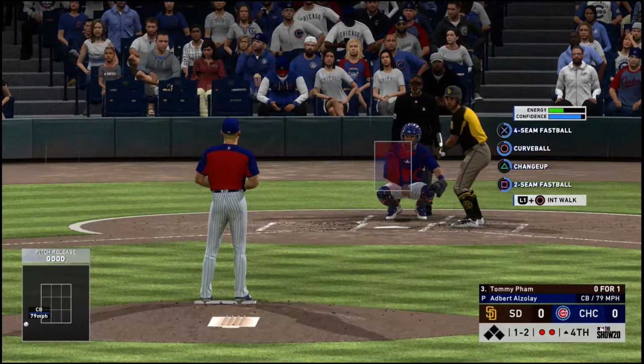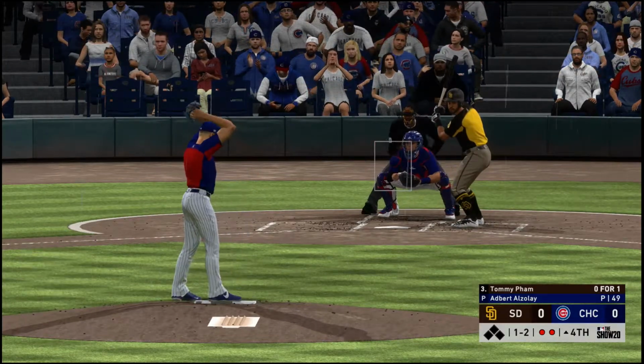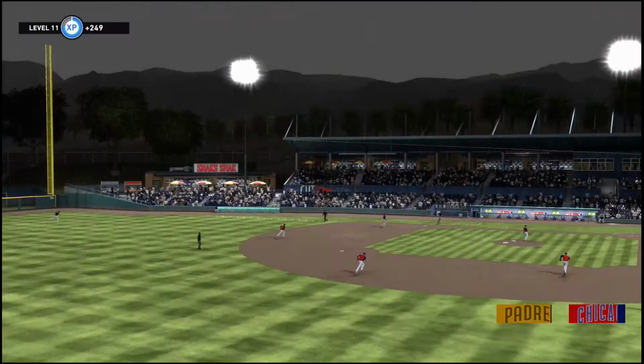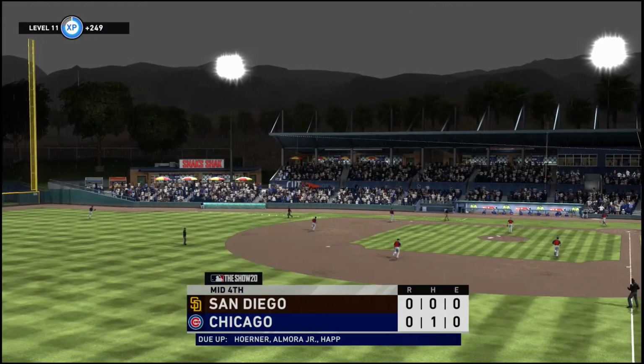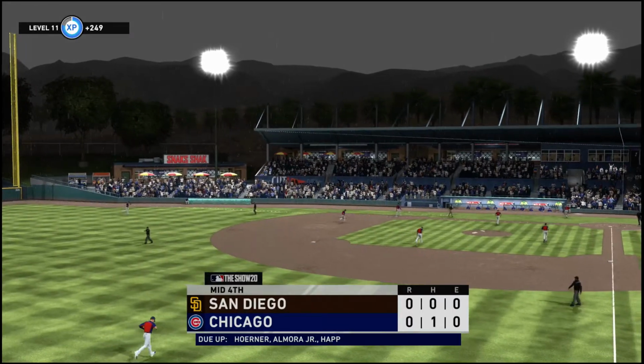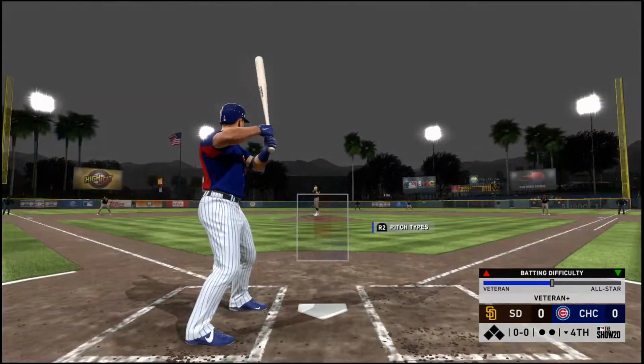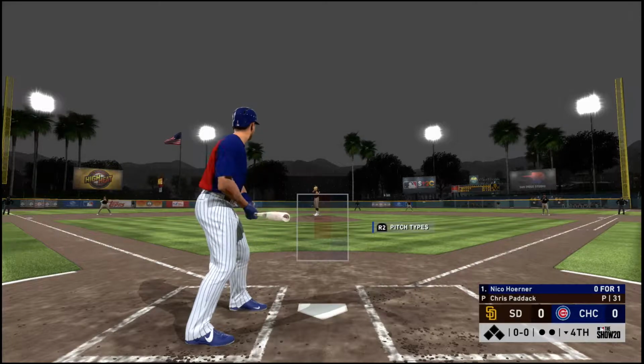The next 0-2 misses, and that'll move it to 1-2 now. He didn't look overly fooled right there. And we'll have to leave it there as this is strike 3, and that will retire the side. At the plate, Nico Horner. He'll look to get something going here in this scoreless ball game.